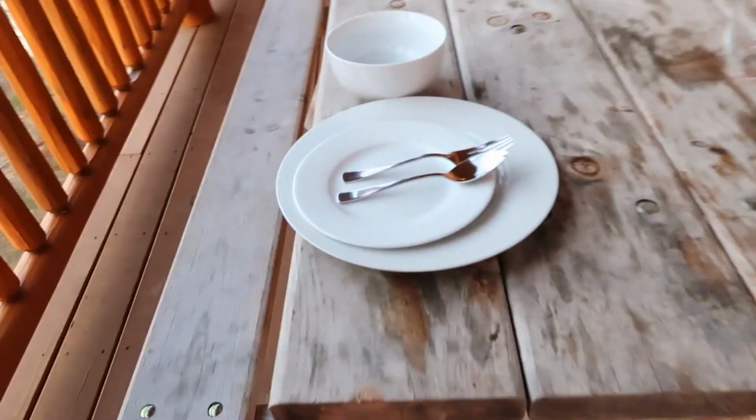So we are getting all set up for brunch, y'all. You can see it looks so nice out here. And then we're gonna have some more people eating inside. So yep, we're gonna have us a Sunday brunch. So yeah, I'm just grabbing everybody in the kitchen this morning. Get a good view.